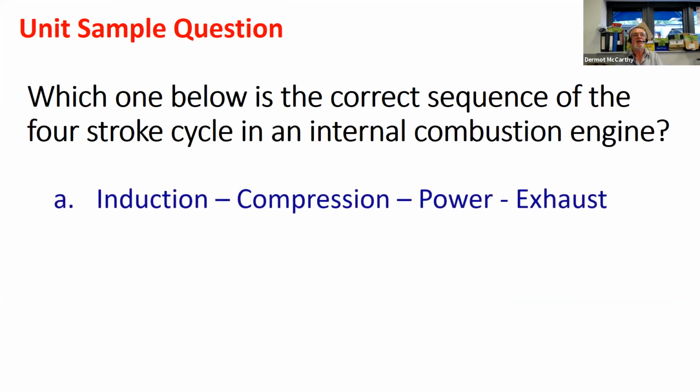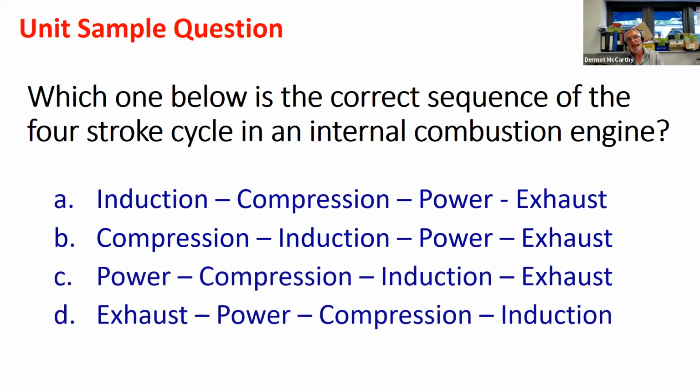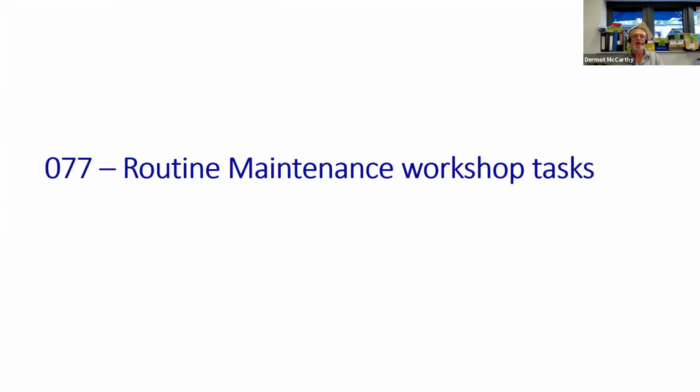So we go on again. Another sample question: the four-stroke cycle. They all have to learn it. Does everyone know it? Maybe not. Our guys do.